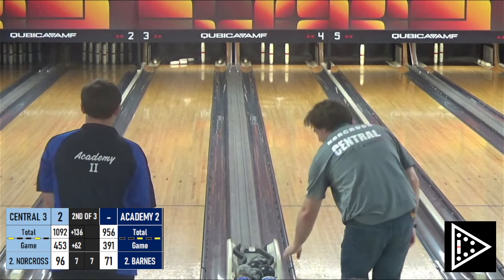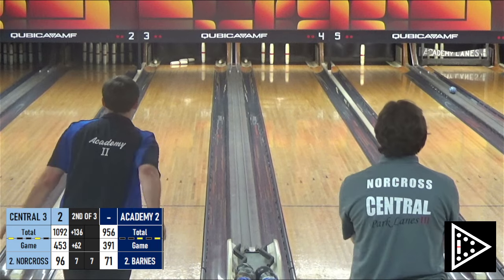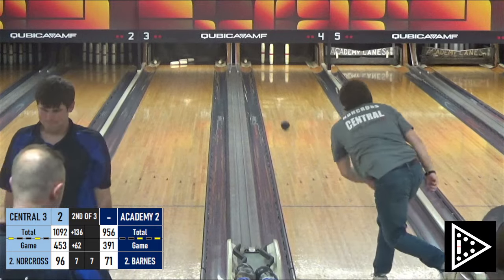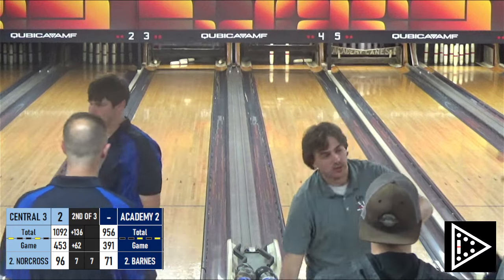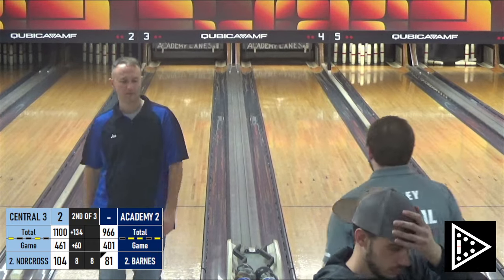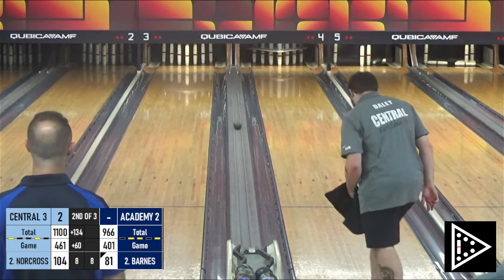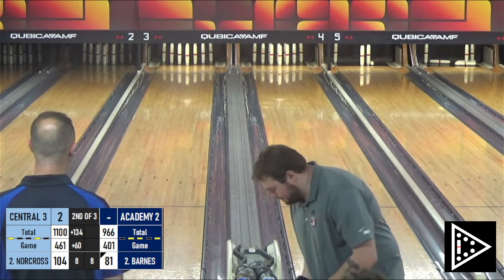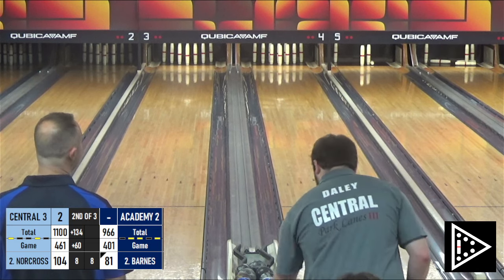Last year at a road average of 113.5. Norcross 117.2. Spare for Barnes, picking up two pins immediately. Brings up 1,100 pins for Central 3. Academy 2 has a mark advantage with which to pare down the still 60-pin lead for Central 3.